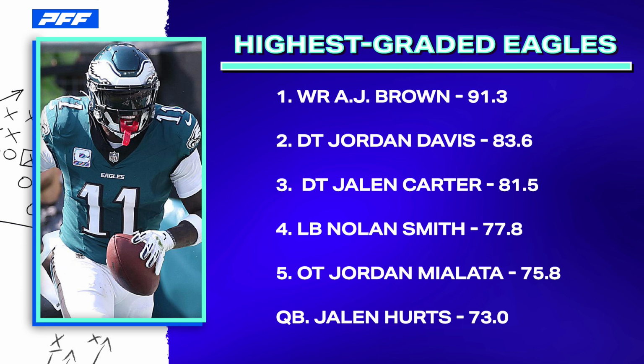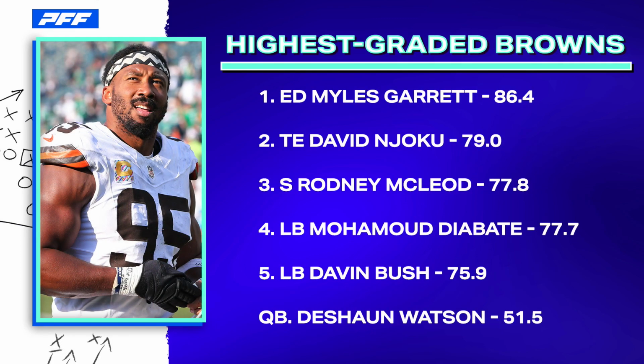On the Cleveland side of things, surprise, surprise, Myles Garrett at the very top of the list with an 86.4. Tight end David Njoku with a 79.0. Safety Rodney McLeod with a 77.8. Linebacker Mohamed Diabate with a 77.7. And then linebacker Devin Bush with a 75.9. Quarterback Deshaun Watson in this one continues to struggle this season, 51.5.